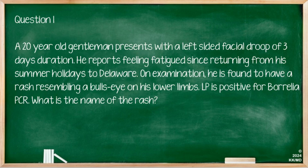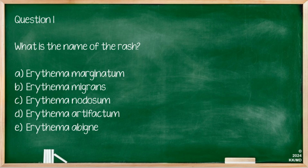So a 20-year-old gentleman presents with a left-sided facial droop of 3 days duration. He reports feeling fatigued since returning from his summer holidays to Delaware. On examination, he is found to have a rash resembling a bullseye on his lower limbs. The lumbar puncture is positive for Borrelia PCR. What is the name of the rash? So your options are erythema marginatum, erythema migrans, erythema nodosum, erythema artefactum, and erythema ab igne.